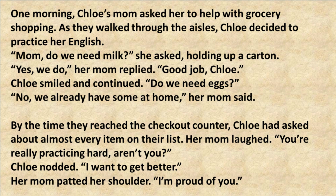One morning, Chloe's mom asked her to help with grocery shopping. As they walked through the aisles, Chloe decided to practice her English. "Mom, do we need milk?" she asked, holding up a carton. "Yes, we do," her mom replied. "Good job, Chloe." Chloe smiled and continued. "Do we need eggs?" "No, we already have some at home," her mom said.